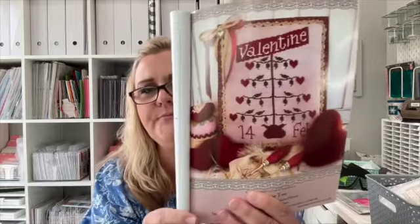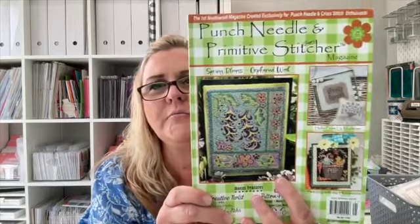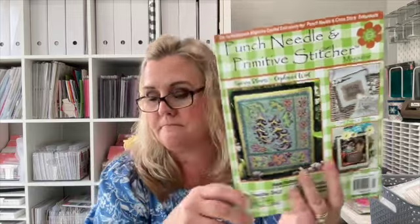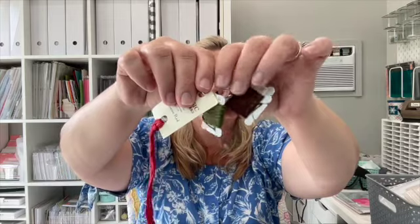Okay, this one I haven't done in a while. I am stitching this one on Powder Pink Splash 32 count Lugana, and it is the Valentine Tree. And this one is in the Spring 2022 Punch Needle and Primitive Stitcher magazine. And I think I'm using the called for. I might have changed the red to licorice red. I'm not sure. I'm using the called fors.